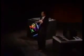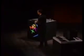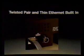The second thing we built into all 4 of our new products is to continue to increase our connectivity and networking capabilities. These are the first computers in the world with built-in twisted pair Ethernet right alongside the BNC for the thin Ethernet. All 4 new products.